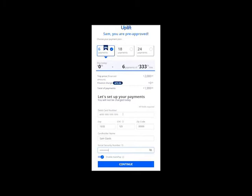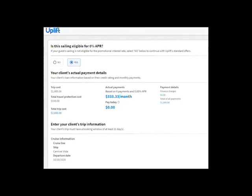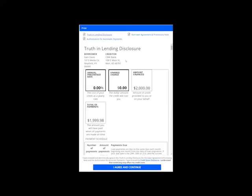So Sam wants to continue with this. He's going to click on continue. I'm going to get that note back that he's ready. Yes. And I'm going to double check everything myself. And then Sam is going to get this truth in lending disclosure, with all the legal garbage jargon. It's not garbage, it's jargon. We all read it thoroughly, don't we? We wouldn't just drag that down all the way to the bottom and hit I agree, would we at all? No, we'd read every part of it.